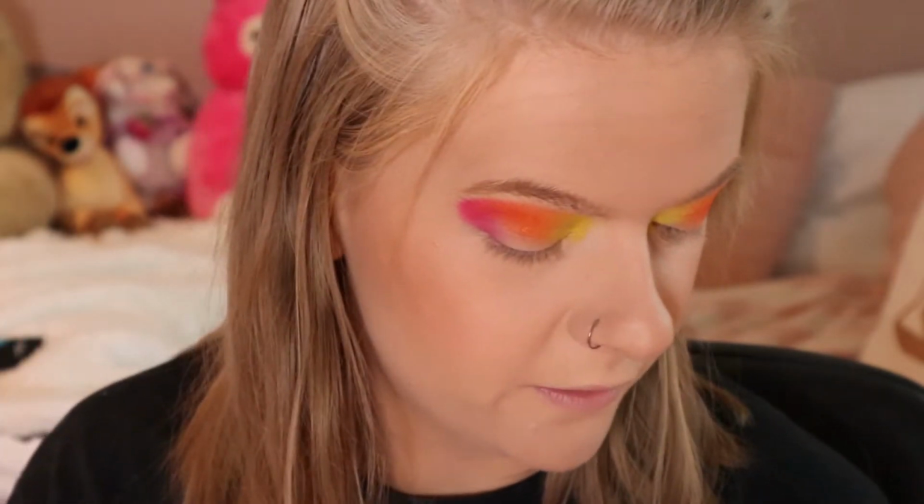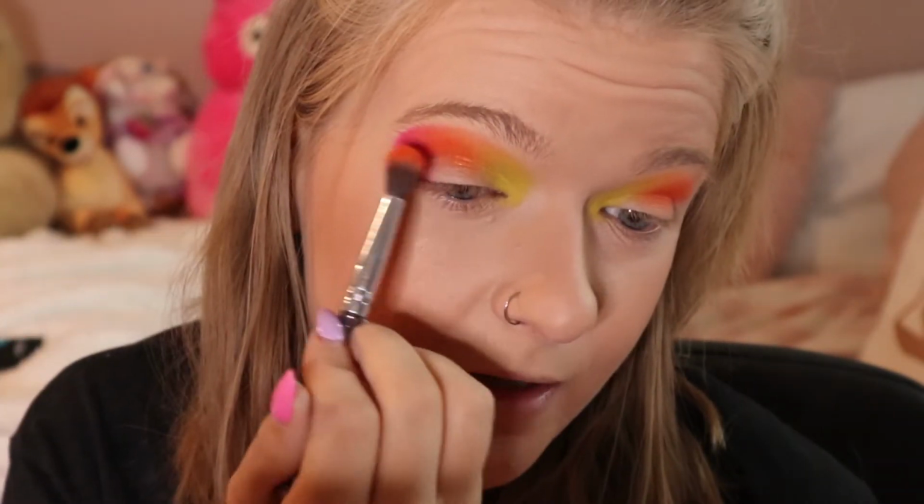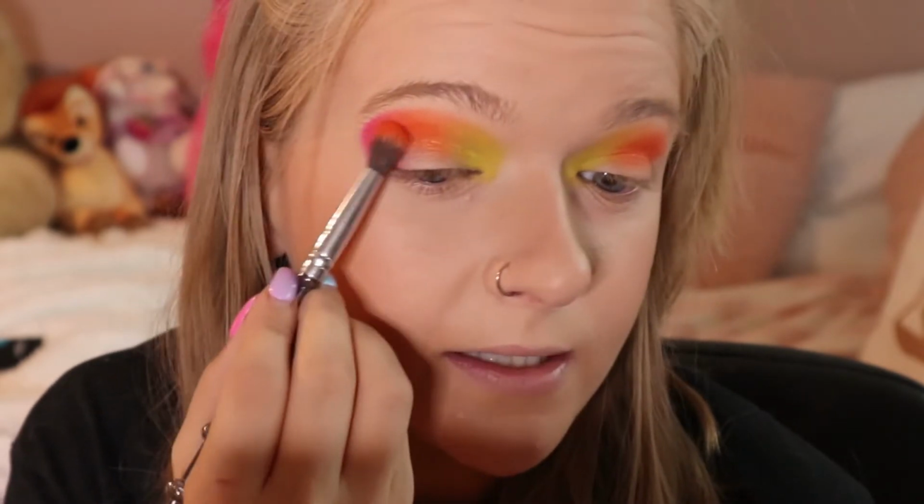One thing that I suggest with colorful looks like this is always to go in with the color that you previously did and just make sure everything is seamlessly blended in together. Go back and forth with the colors and figure out what's up.